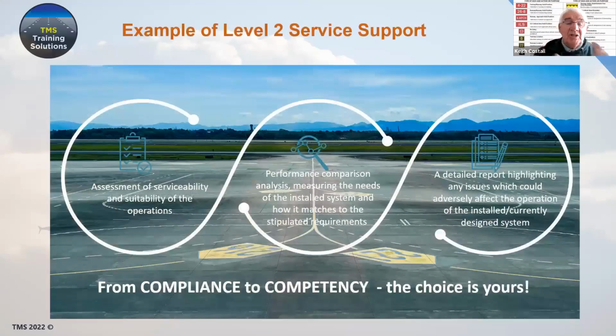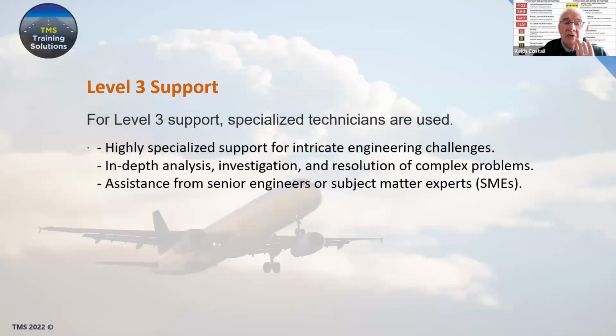requirements. So just as an explanation, I've just put in here a nice little slide which says assessment of the serviceability aspect. So this is the kind of level of understanding and support that we can do. When we go to level 3, we get what I mentioned already, the specialized technicians, where they are actually subject matter experts, SMEs, because they're of a senior level, etc.